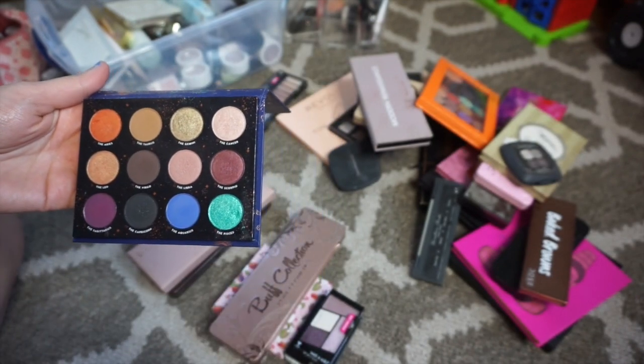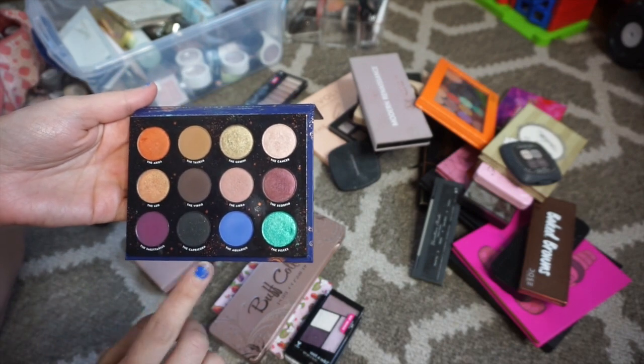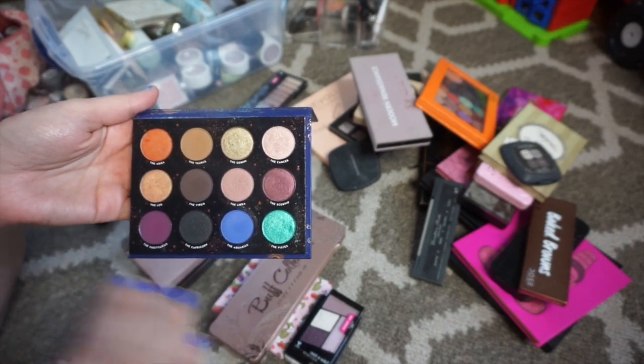So I support her in pretty much everything she does, but I think she does a fantastic job on her collaborations, and this is probably my favorite one in the whole lineup. This is my favorite collab she's done.